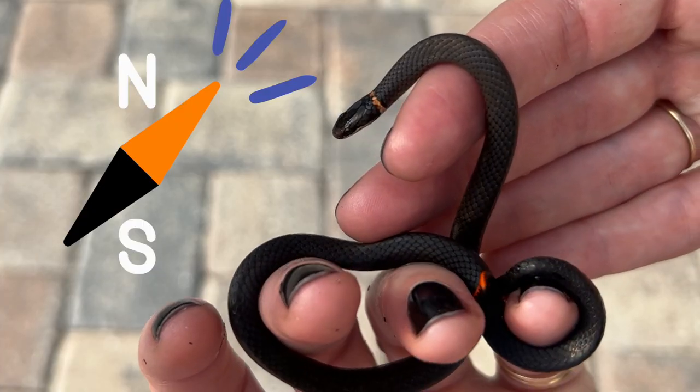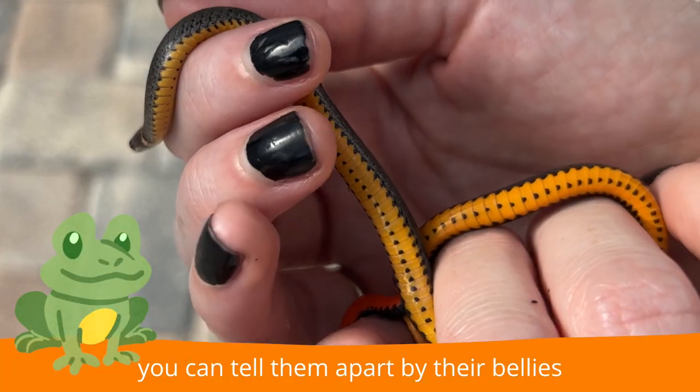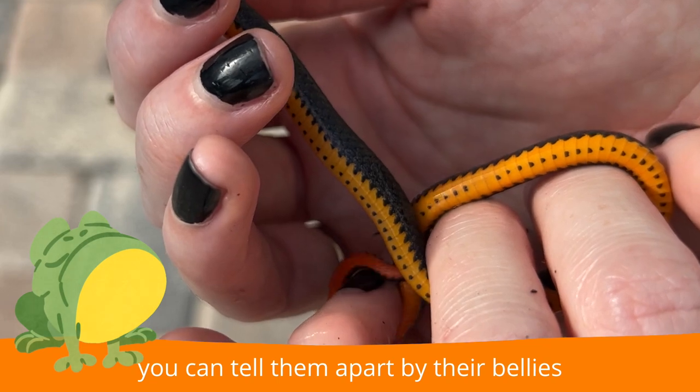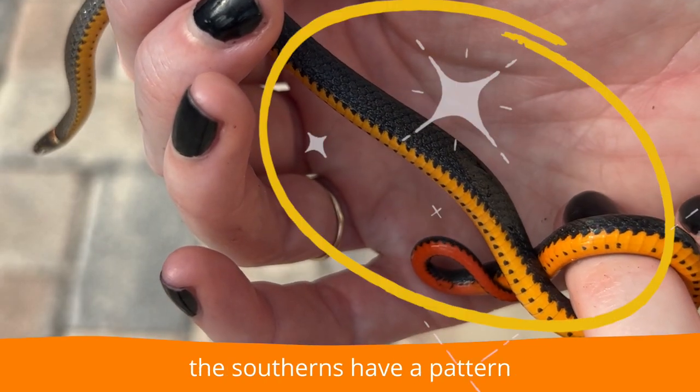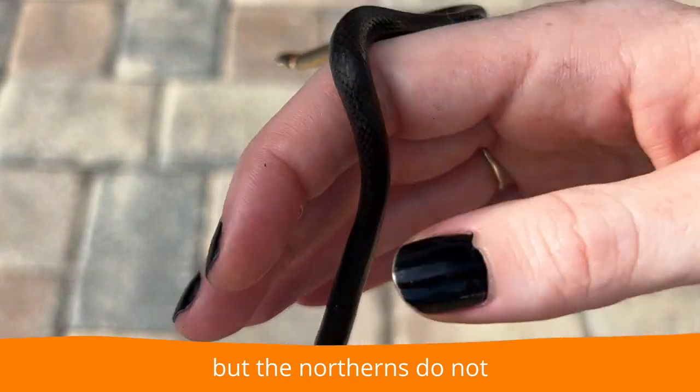There are northern and southern ringneck snakes. You can tell them apart by their bellies. The southern ringnecks have a pattern, but the northerns do not.